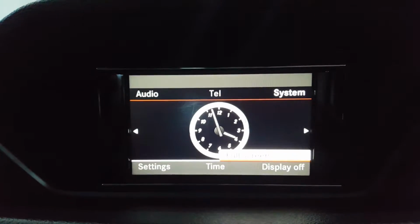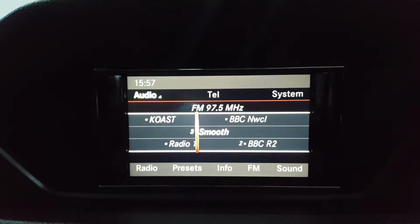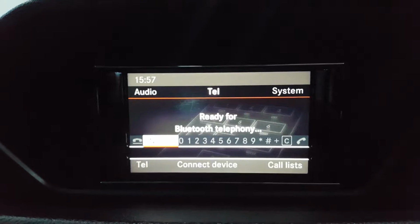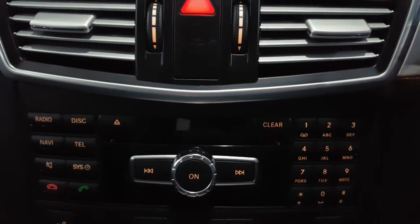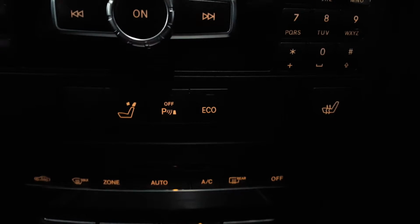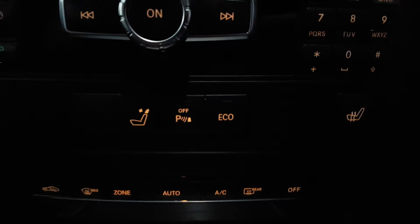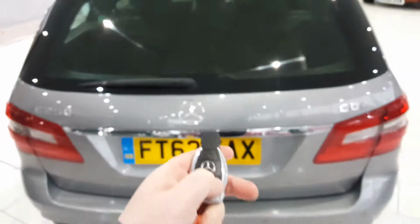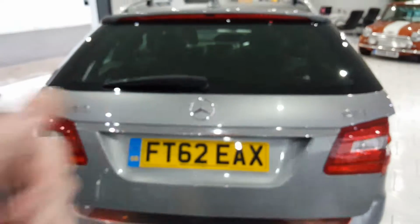In the centre of the dash is a nice large display unit with radio, Bluetooth telephone. Further on we have audio controls, dual zone climate control, heated seats, eco settings. There's parking sensors to the rear and the front. It's also been upgraded with a remote control operated power tailgate.